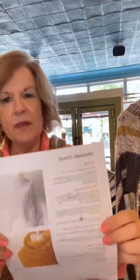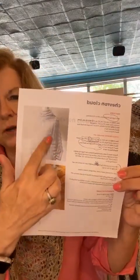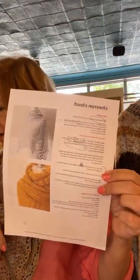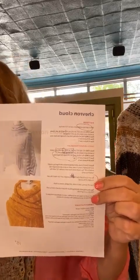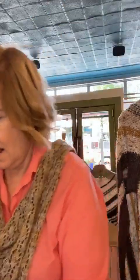Another pattern that Alicia helped me find when she was here the other day is Chevron Cloud, and that puts two together, and that's just really pretty where you use two of the same and similar colors. So I've been showing you some subtle ones, but look at these two. Look how that would be actually a lot similar to this. These are both Flaming June, the Surrey silk and the fingering in there.